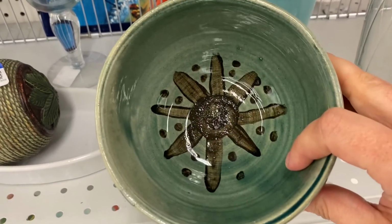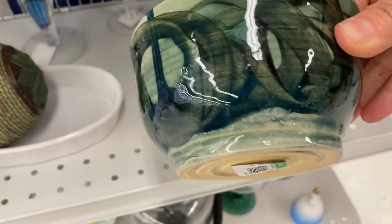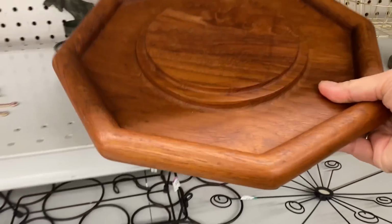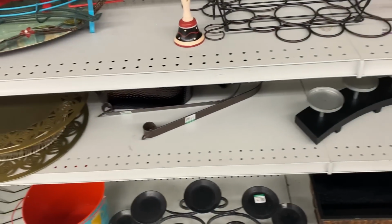This one is a great handmade piece of studio pottery. I love when they have a design on the inside of the bowl too. It's not very often that I come across these, so I definitely wanted to grab this one. Once you've been thrifting for a while, you will start to learn what different wood types are, and now teak is really easy for me to spot, and it never hurts when it still has the sticker on the back.